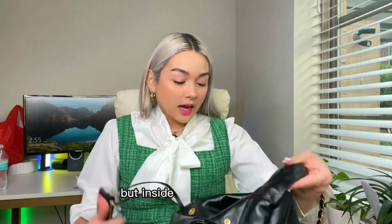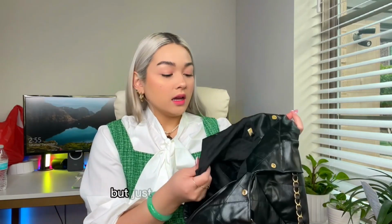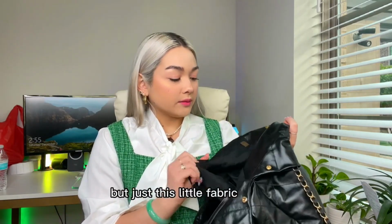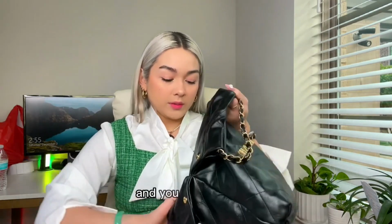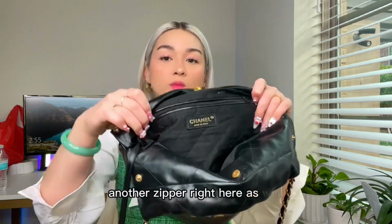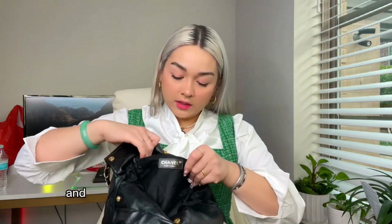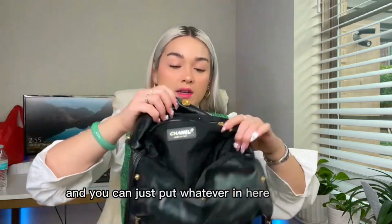Inside, I have a lot of dog hair, but it has this little fabric quilting. You have the chip inside, and you also have another zipper right here as well. The zipper part opens and you can just put whatever in here if you'd like.